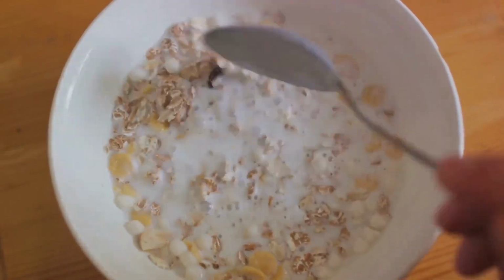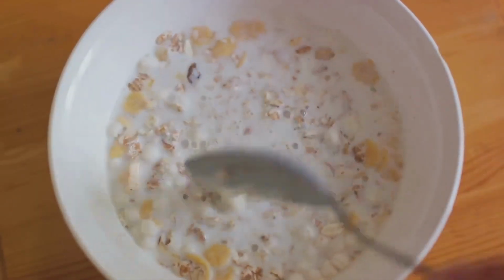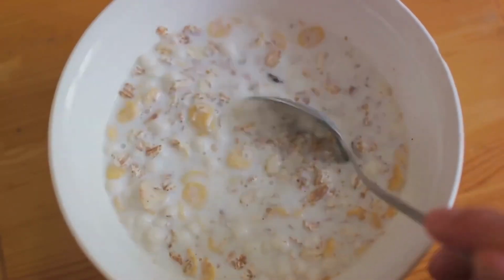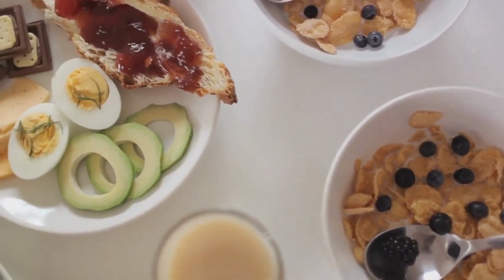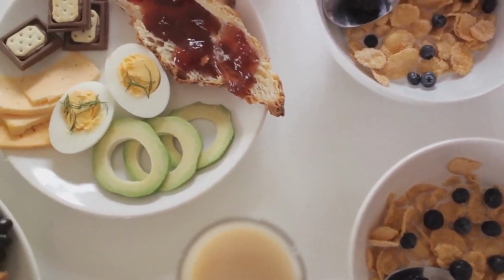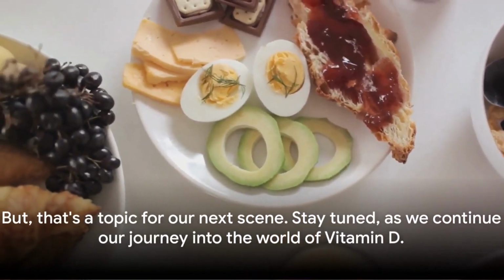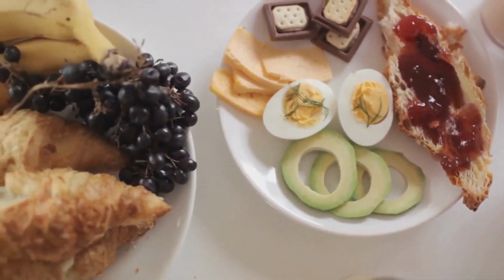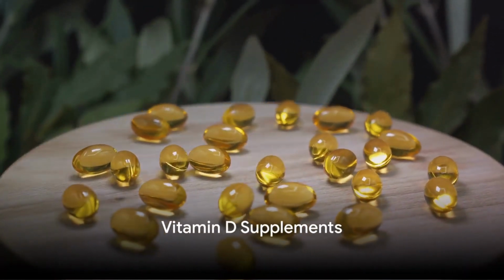Don't rely on just one or two sources. The more varied your diet, the better your chances of getting the right amount of vitamin D along with other essential nutrients. And if you can't get enough vitamin D from sunlight or food, there's another option for you. But that's a topic for our next scene. Stay tuned as we continue our journey into the world of vitamin D. Have you considered taking vitamin D supplements?